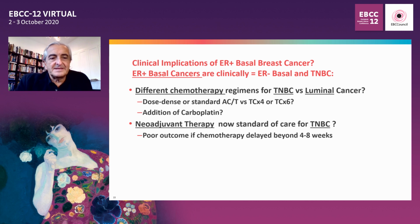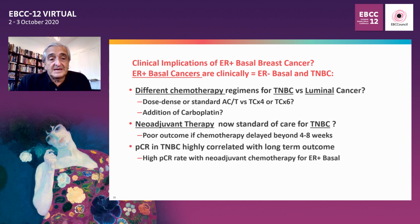We also understand that neoadjuvant therapy is often considered the standard of care for triple-negative breast cancer. We understand that there may be a poor outcome if chemotherapy is delayed, particularly in triple-negative breast cancers, and this may apply to basal breast cancers as well. We also know that the achievement of a PCR in triple-negative breast cancer is highly correlated with long-term outcome. And we did see high PCR rates in ER-positive basal cancers.